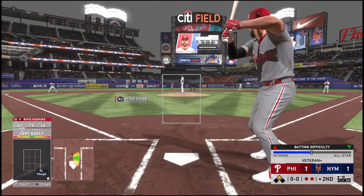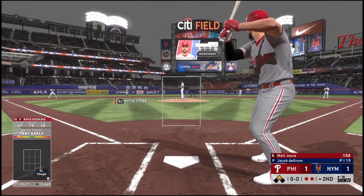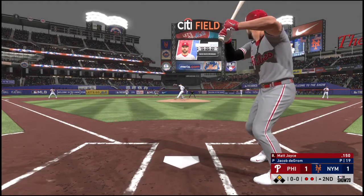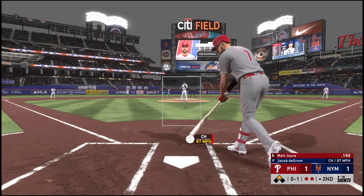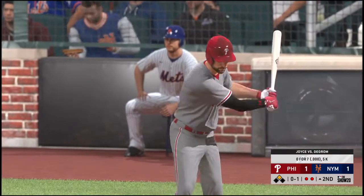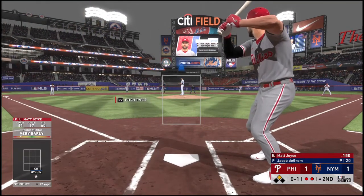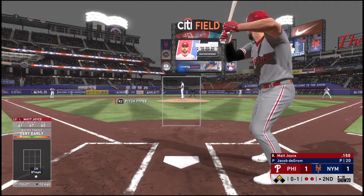Digging in, Matt Joyce, and he is off to a dreadful start at the plate as he has not hit the ball well at all in the month of April. Oh, had him chopping at that one. It's 0-1. I can't speak from experience, but that's got to feel good right there, throwing a nasty changeup first pitch and getting a swing and a miss on it.